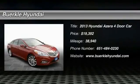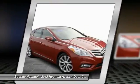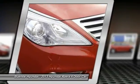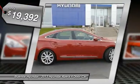Come test drive the 2013 Azera, the perfect combination of comfort and convenience. The Hyundai Azera is roomy, refined, and loaded with standard features. The Azera's quiet confidence proves that performance is another form of luxury and is priced below $20,000.